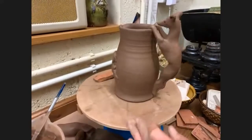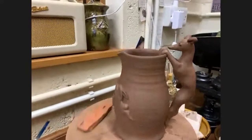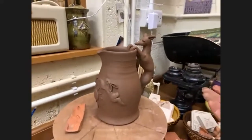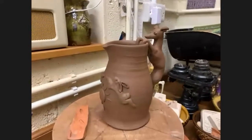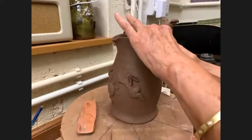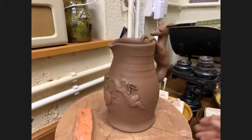There we go. That's the tail. Lovely. So at least he doesn't look odd, does he? But you'd be surprised once this all shrinks. Somehow I look at them at this stage and I think, gosh, it just looks a bit odd. It doesn't look right. But once that's attached a bit more, I might be able to just pull it out a bit. But anyway, so there we go.